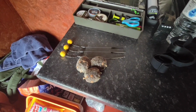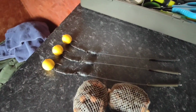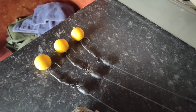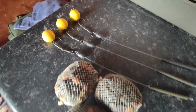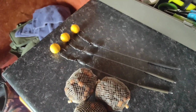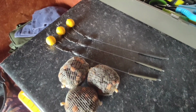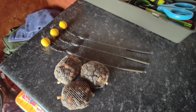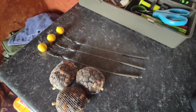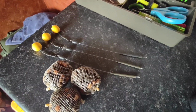Right, so I'm going to have a little freshen up before the night gets too late. What I was catching on last time I was here was the Sticky Baits yellow pop-ups and the little bag of mixed pellet. So I'm going to go for this. It worked last time, there's no reason why it shouldn't work this time. I've had nothing on the deck all day on the wafters, so it's time to stick the Ronnie rigs out with yellow pop-ups and a little bag of pellet.